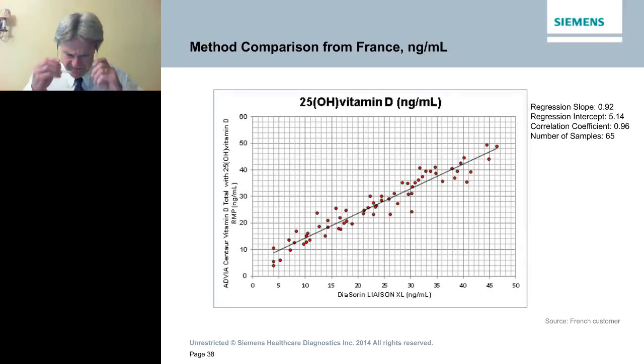This is a method comparison from France against the DiaSorin LIAISON. The RMP standardized method for the Advia Centaur has been released outside of the United States. We are waiting for FDA approval for the RMP standardized method to be marketed within the United States. This is a correlation done in France between the LIAISON platform and the RMP method.